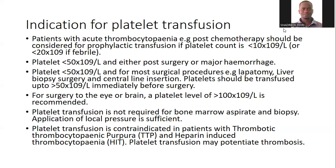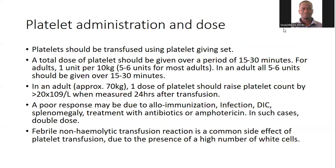The bleeding pattern in platelet abnormality, either qualitative or quantitative, is mucocutaneous in nature. The typical bleeding includes diffuse oozing from surgical incisions, cuts, and petechiae, oozing from venipuncture sites, gum bleeding, nose bleeding, prolonged menses, and retinal bleeding. Heavy blood loss is unlikely to be due to isolated thrombocytopenia.